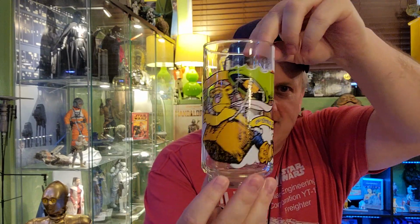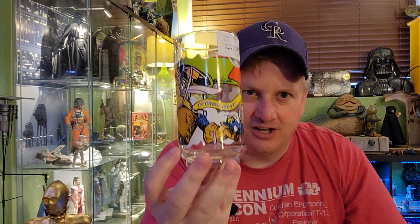Now, I had this glass as a kid, and I have vivid memories of drinking Coke out of this very glass. Obviously not this glass, but this same glass. And so there's a lot of nostalgia there for me.